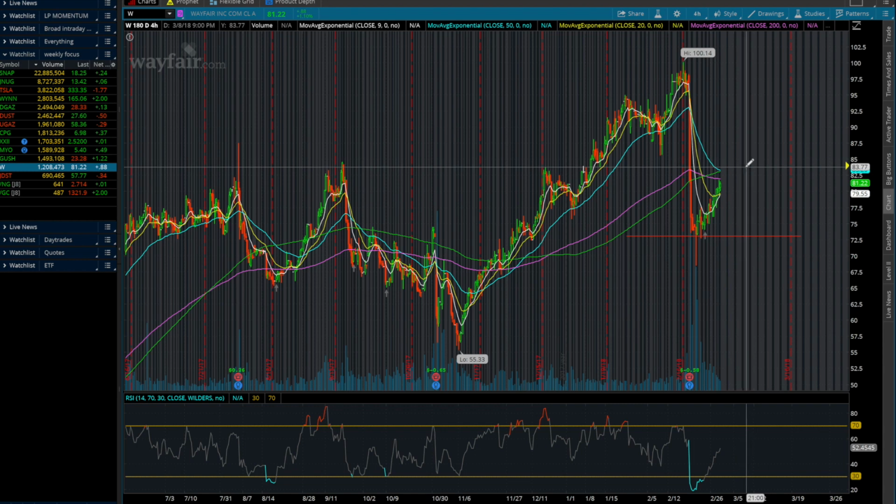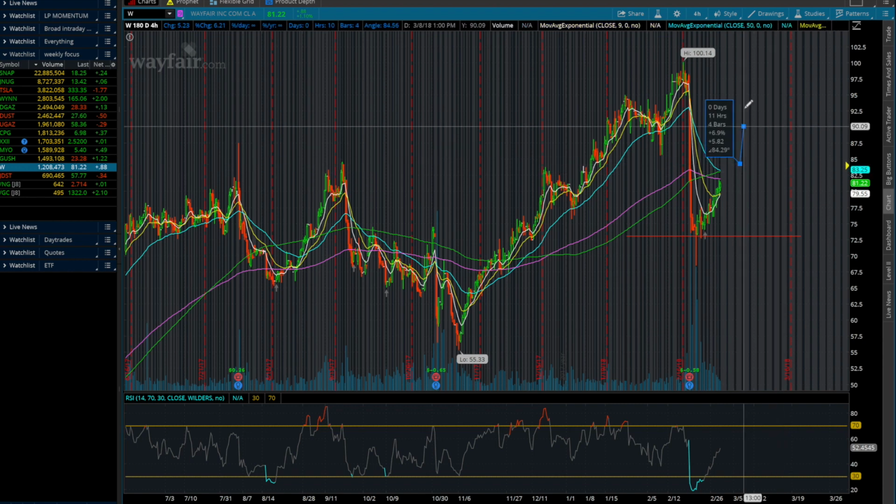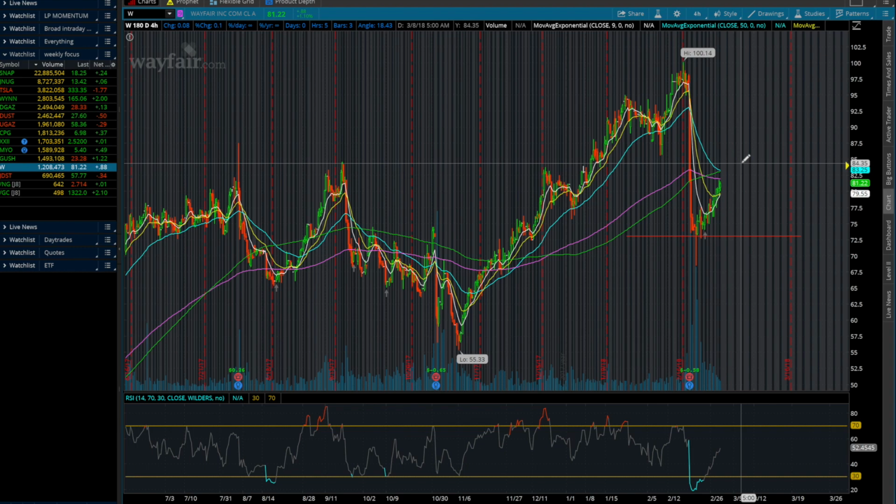I have an alert set for when it crosses over this little EMA bubble right here. This green line is my simple moving average, and this blue line and this purple line are my exponential moving averages. So once it crosses over all three of those, I believe that it will be a solid sign for an uptrend. And from there, I would say it has room to grow around 14% or more. So I'll definitely watch out for that one.